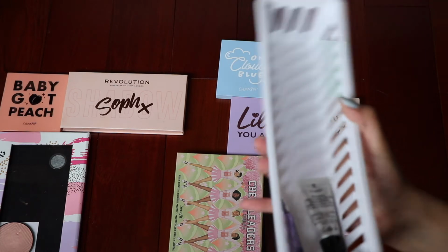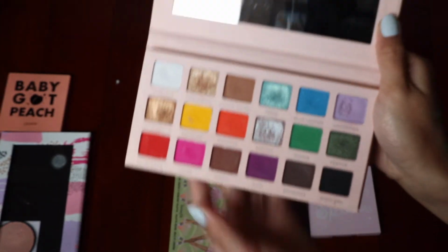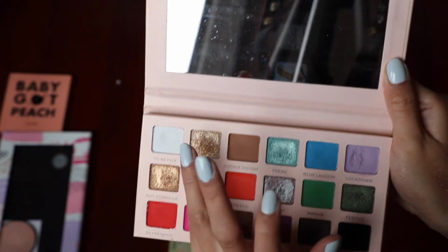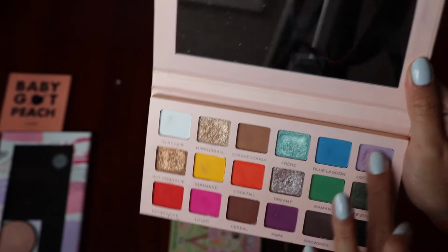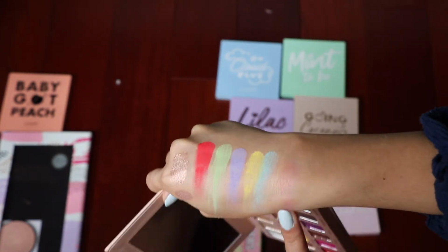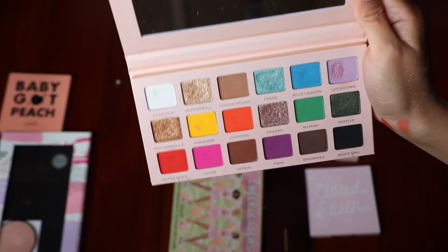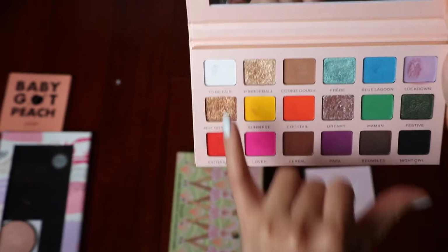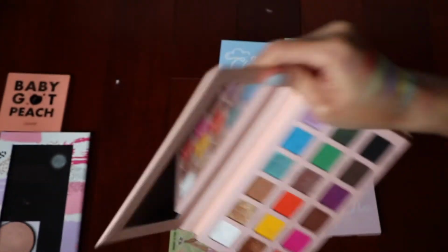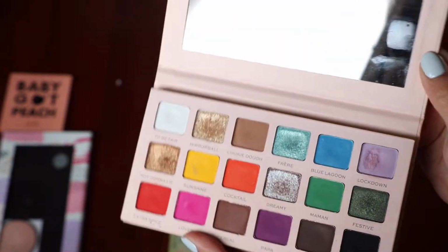I keep all my small single shadows in this little container here. This is my Makeup Revolution, this time Soph collab. I'm gonna keep it just because it has the real ROYGBIV tones, just very rainbow colors. This color here in Lockdown does not show up on my skin. No matter how hard I try, it barely shows up. So that shade for me is kind of a dud, but everything else is super pretty. I like that it has a white and a black, and the shimmers are pretty as well. That shade Dreamy is super pretty. So I'm gonna keep this just because it's nice to have a rainbow palette in case I want to do fun looks over on my Instagram.